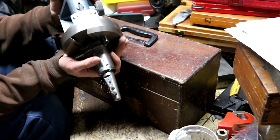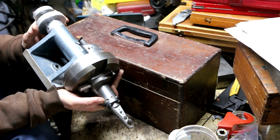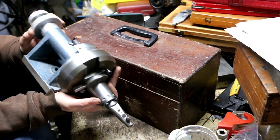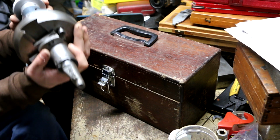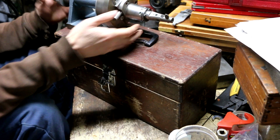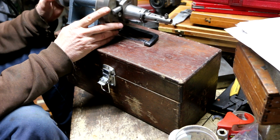I think Suburban Tool makes one of these, and I think they have a video where they really show how versatile this is. I'm not doing a good job of explaining it, but you get the gist of it. I don't have my surface grinder set up yet, so.